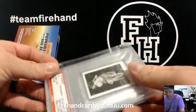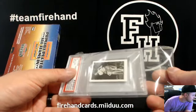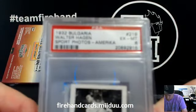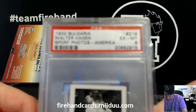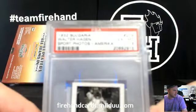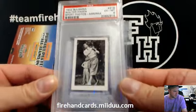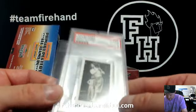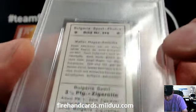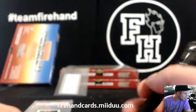What we got here? I got a golf card. This is going to go to the all other sports spot. Who's got the all other sports? BGP 100 with all other sports. We got 1932 Bulgaria, Walter Hagen. Sports Photos America. There you go. Excellent Mint 6. Walter Hagen, 1932 Bulgaria. The all other sports spot. Golf goes to BGP 100.